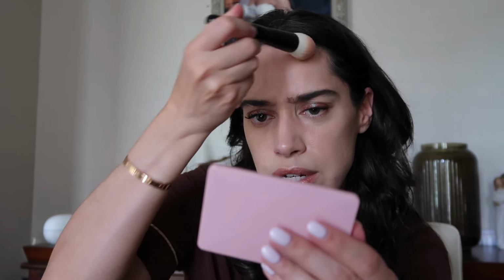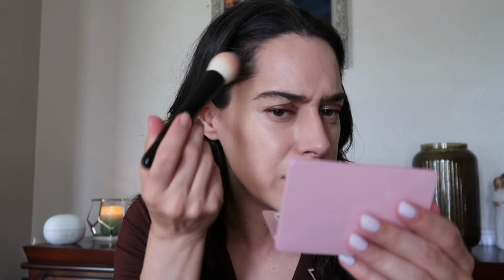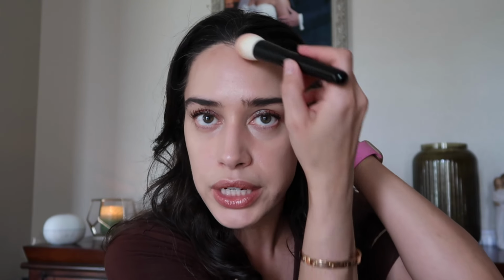Those of you who've been following me know that I do apply my biscuit shade on the temples, around my forehead, because it's really the color that gives my face a little bit of life, a little bit of dimension, not too much. And for my particular skin tone, biscuit is the perfect shade.